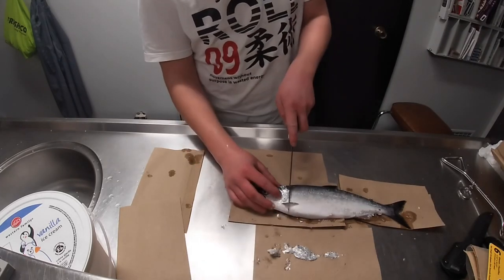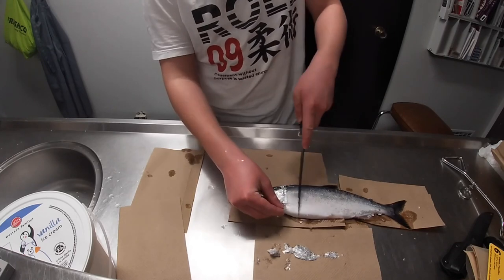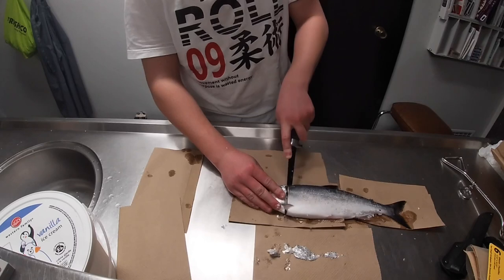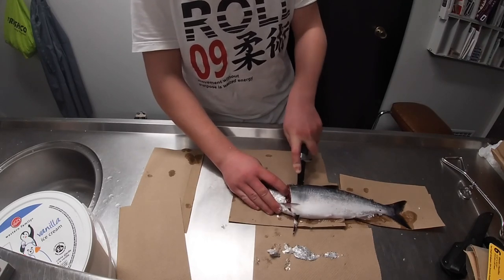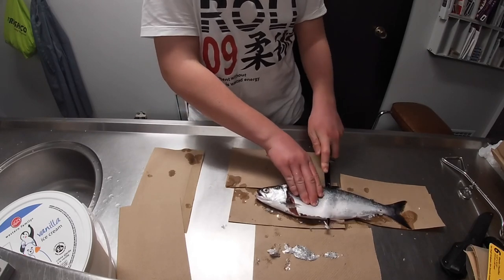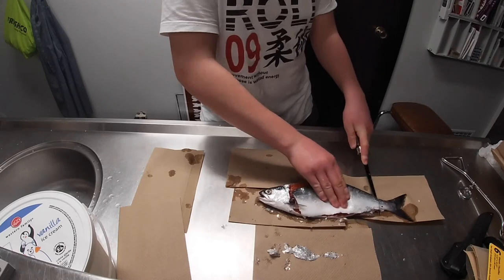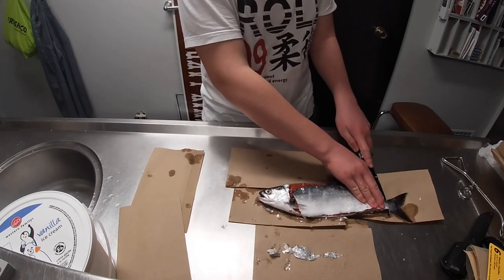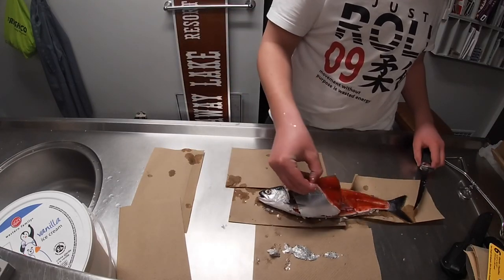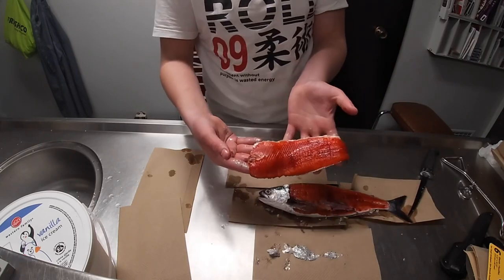So now all you do is you cut as close as you can behind the fin here. Then you just chop down, go out. You want to turn pretty much right away because you don't really want to get into the guts too much, but you also don't want to waste the meat. So you're going to go just until it pokes up right about here, then you just start to make your cut up. And now, there you go. Nice kokanee fillet there.